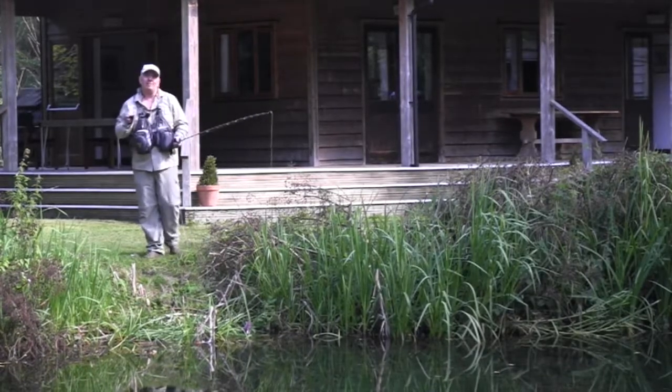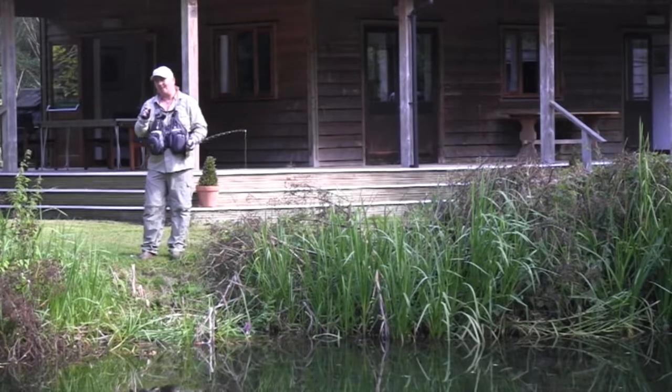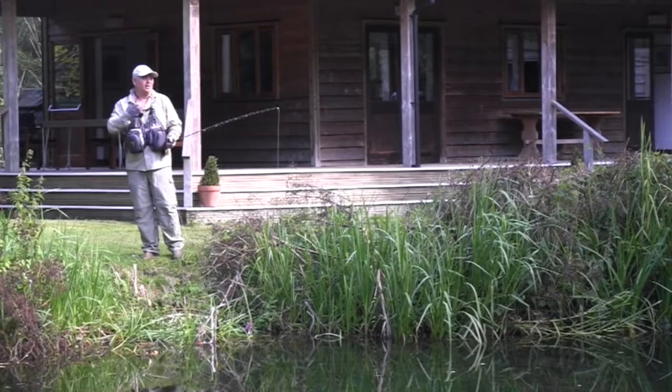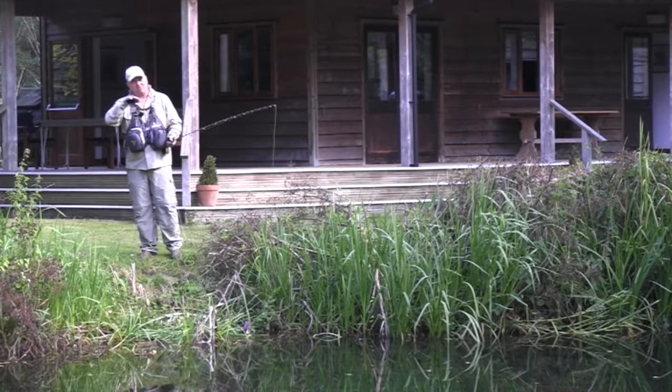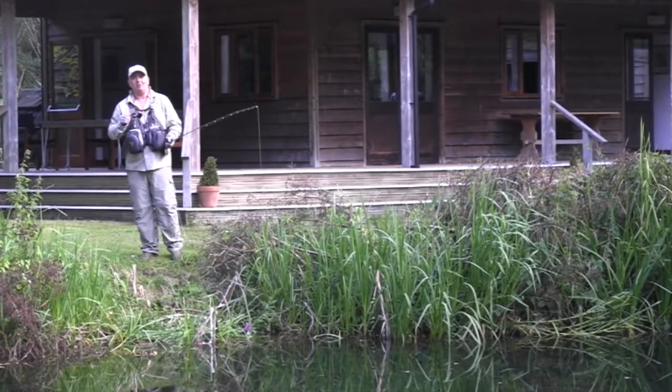It's a little bit later in the season, so we've probably missed a lot of the dun hatches, so we won't get the big mayflies that you normally will get here, because they get some pretty prolific hatches throughout the season, but we're probably a bit late. So we'll stick to mainly your wet sort of fly, but the sight fishing here is absolutely incredible.